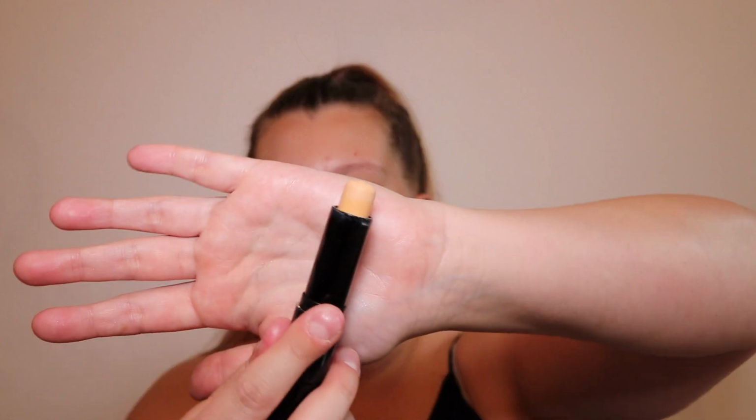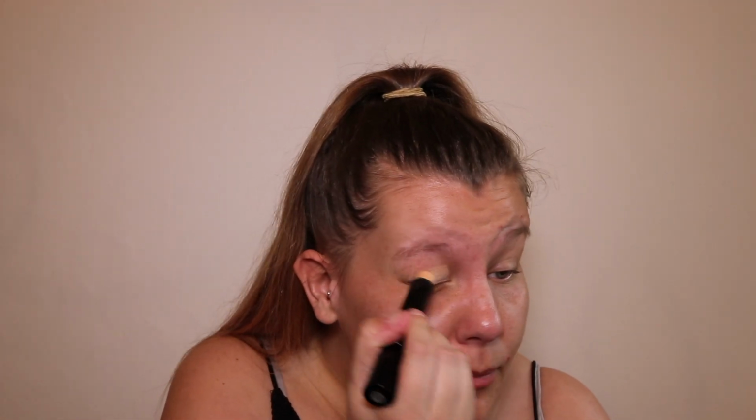So we're going to take my e.l.f. primer. I should get the bits off the top. The problem is, when it's warm weather, if you've got makeup like this, which is like a wax type consistency, it tends to melt in the heat, so you kind of have to take all the melted bits off the top. I'm just going to go in and place it on my eyelids.